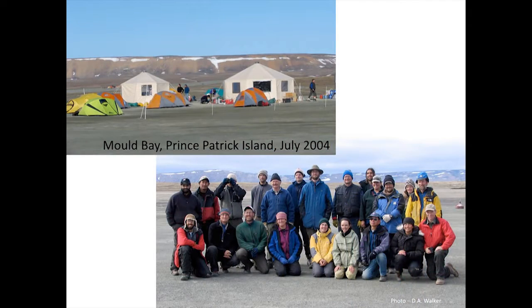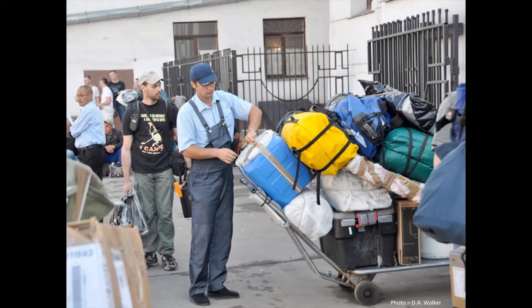Now, the other thing I wanted to show you is a little bit about the logistics of getting a crew like ours. And what we have here tonight is just a very small sample of the actual number of people that we are trying to get into the Arctic. These are very remote places. We have to bring all of our food, our tents, all of our sampling equipment, and of course, all the people themselves. And it adds up to piles and piles and piles of stuff.